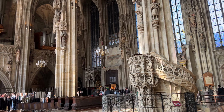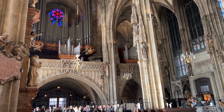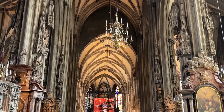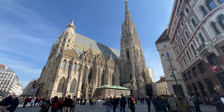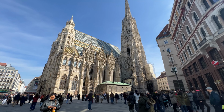Inside the cathedral, you can admire the beautiful stained glass windows and beautiful details of the architecture. Don't miss the chance to see the famous Pummerin bell, which weighs over 20,000 pounds and rings on special occasions, such as New Year's Eve. Admission to the cathedral is free, but there's a small fee to climb the towers. So make sure to add St. Stephen's Cathedral to your Vienna itinerary and experience the inspiring beauty of this magnificent landmark.